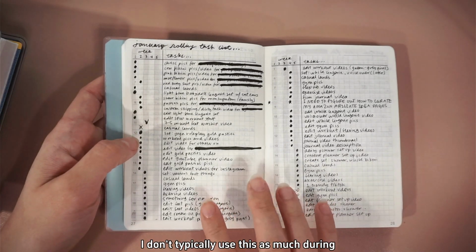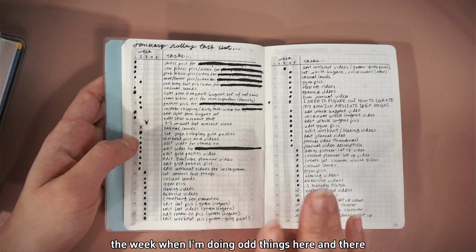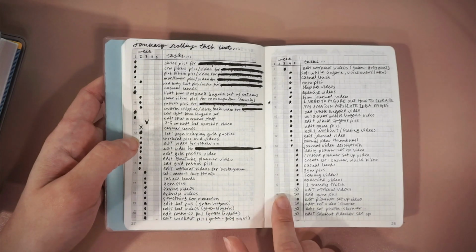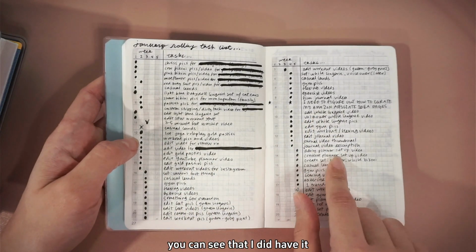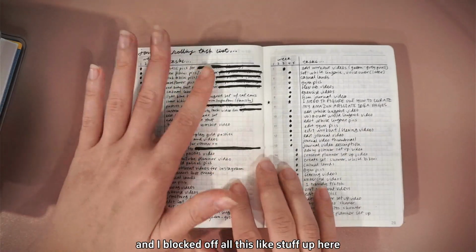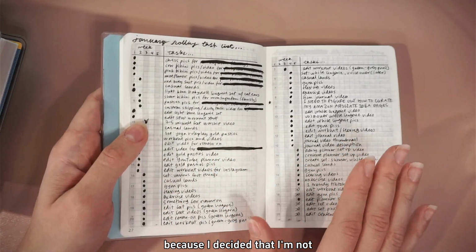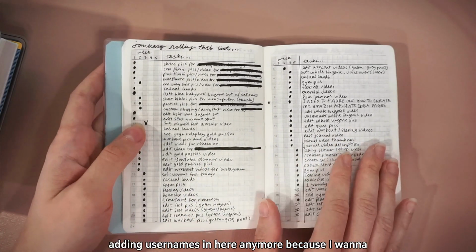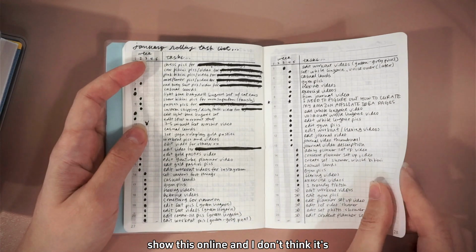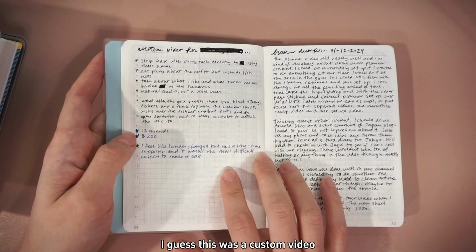I don't typically use this as much during the week when I'm doing odd things here and there like editing, but you can see that I did have the editing part listed in here. And I blocked off all this stuff up here because I decided that I'm not adding usernames in here anymore because I want to show this online, and I don't think it's good to show your customers, I guess.